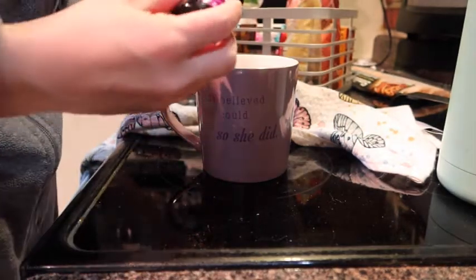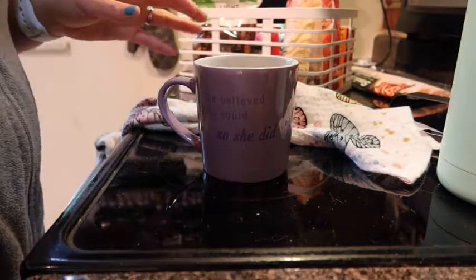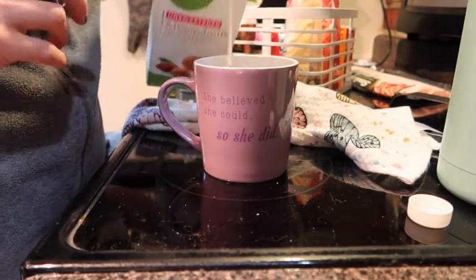And just a teeny bit of vanilla. I actually have vanilla beans, and I really want to make my own vanilla. Have you ever made your own vanilla before? And then just a splash of unsweetened almond milk.